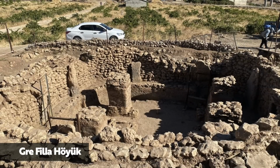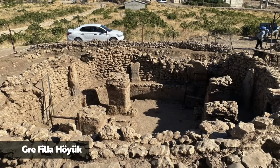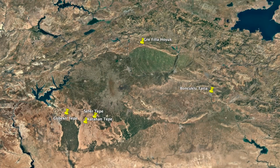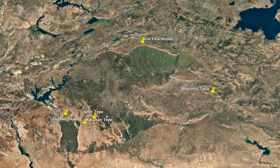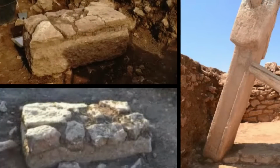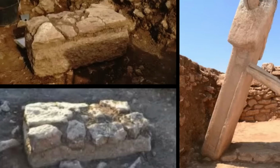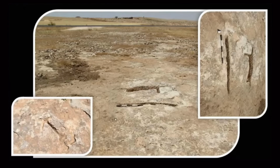Very similar to other composite pillar structures at Boncuklu Tarla and Göbekli, sites I've discussed in the past. This is particularly interesting because these are eastern sites in the Tigris Basin, whilst Gobekli Tepe and Karahan Tepe are Euphrates sites in the west. Therefore, with architectural similarities to sites in both regions, Sefer Tepe is somewhat unique, showing relationships with the east and the west. The quarries for the Sefer Tepe T-shaped pillars have also been found on site.